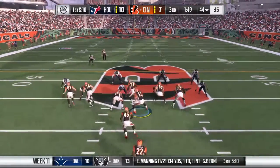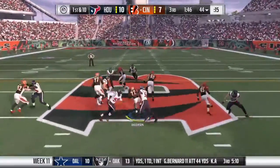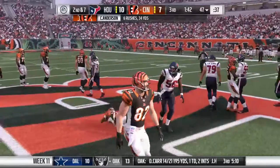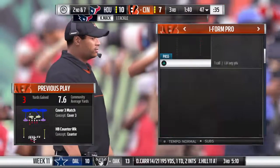All right, here we go. 1st down. Here's the run with Anderson. And a minimal gain here as he's up to about the 47-yard line. 3 yards on the pickup there, and it'll be 2nd down.